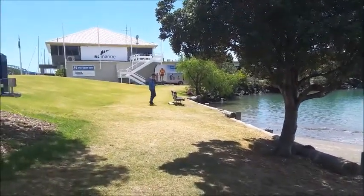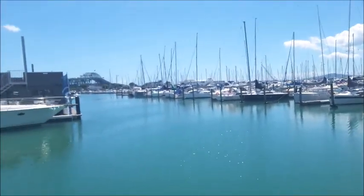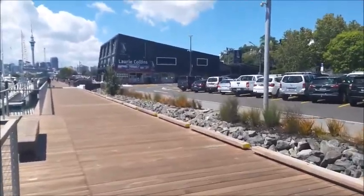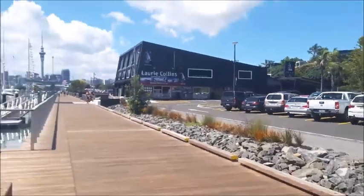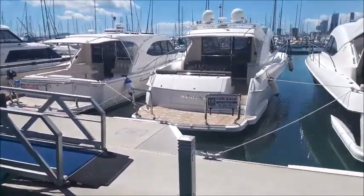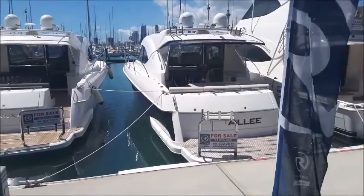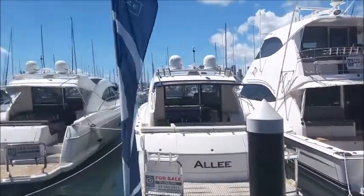And that's the sales restaurant, fine dining, boats for sale, 1.25 million. And that's my boat, Havana. And this is 1,090,000. And that is 1.5 million. Notorious.